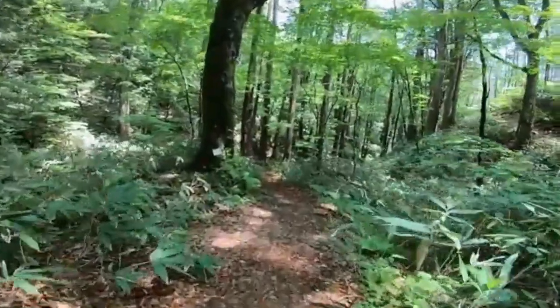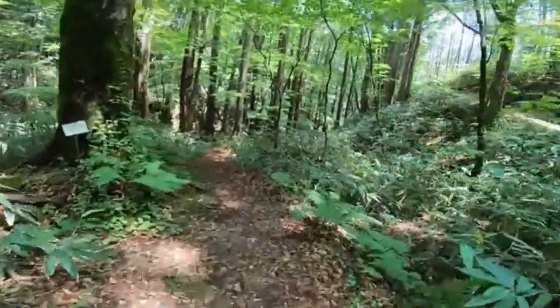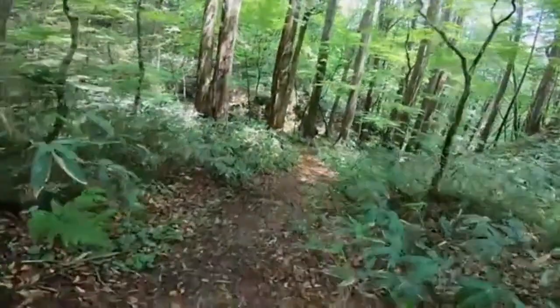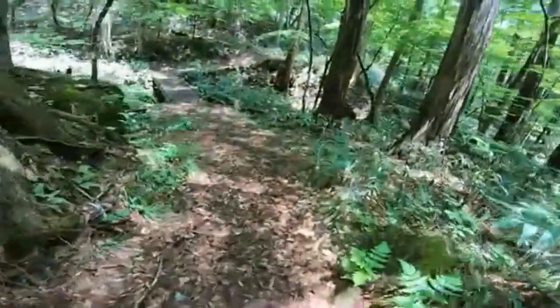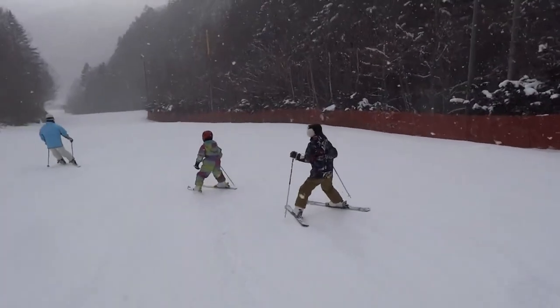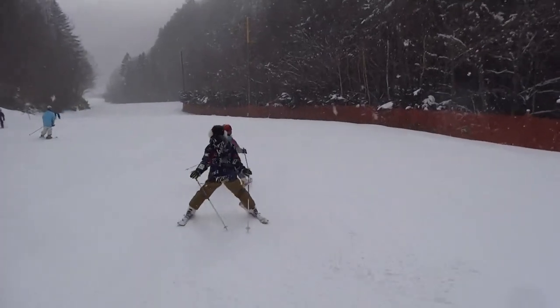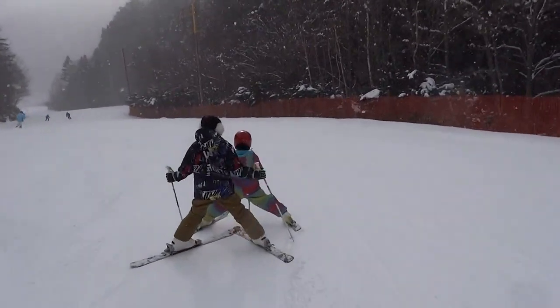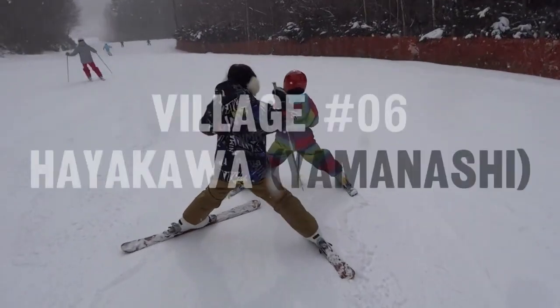Another incredible spot is the Mizukizawa Natural Forest, where towering cypress trees, some hundreds of years old, create a breathtaking canopy. And when winter arrives, the mountains around Higashinaruse transform into a snowy paradise, with a ski resort offering slopes for everyone, from beginners to experts.